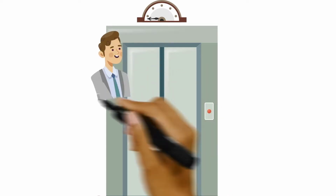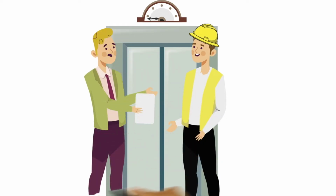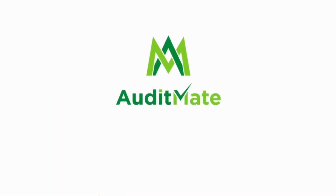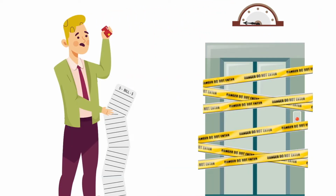Most savvy elevator owners and managers negotiate their elevator contracts to secure the best pricing and service. If you are new to elevator maintenance contract terms, have no fear. At AuditMate, we've compiled a list of helpful tips you can use to ensure you aren't paying too much for your elevator services and to make sure you're getting what you are already paying for.